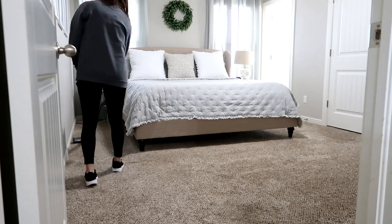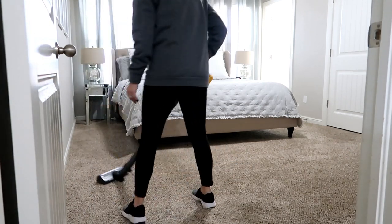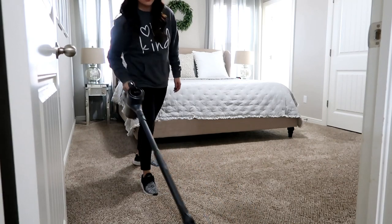I've been getting a lot of questions about my vacuum lately, and it's just the LG cordless. There's only one version of it. It does come in all different colors, but I keep getting asked that, so I wanted to address it for you guys.